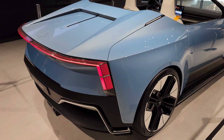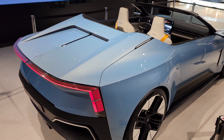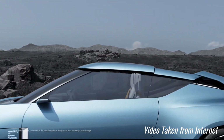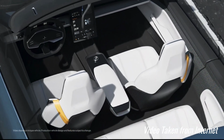Cool, okay, so talking about the convertible hardtop, this is actually a fully metal hardtop, and the hardtop goes into the boot. So this rear section of the car actually lifts all the way up, and then the roof goes into the back.